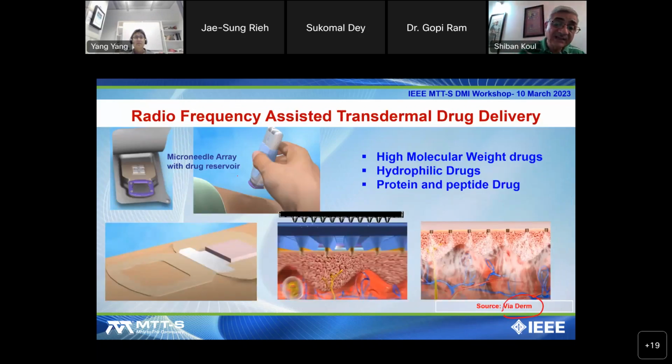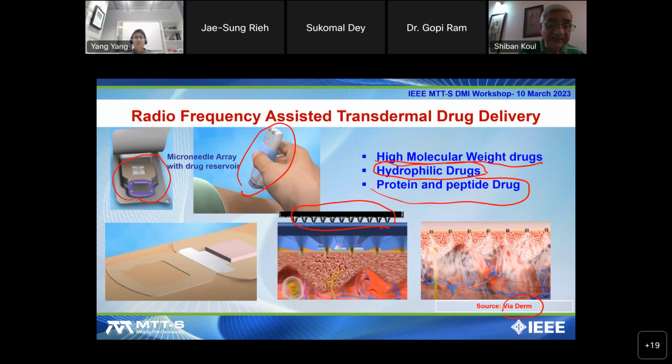This is the applicator, and this is your microneedle with drug reservoir. This kind of technology is useful for high molecular weight drugs, which are basically hydrophilic drugs, such as cancer drugs, protein and peptide drugs, which are not possible to penetrate the skin. So we use this microneedle array, and these are the needles. When we put RF signals here, it opens up the pores. These are the pores which open up and allow the drugs to go.